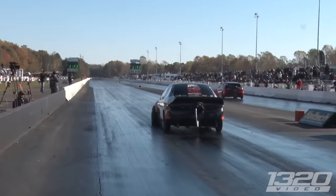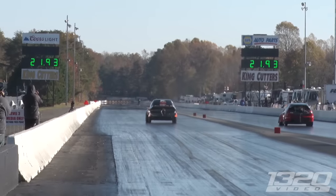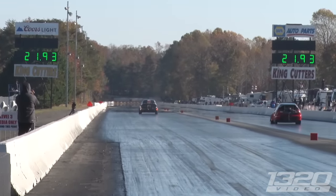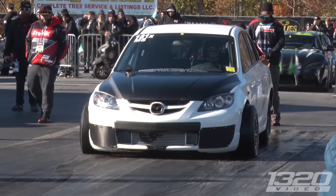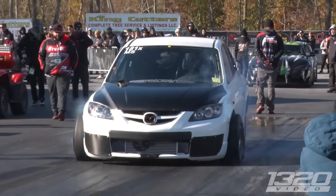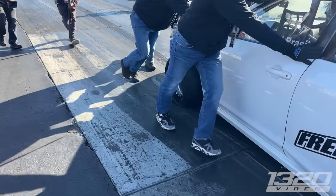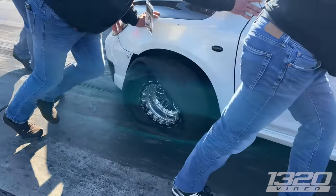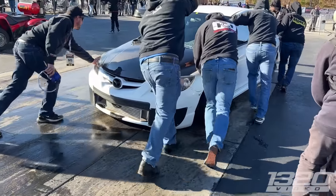Not bad. You want to run low pressures in those things, but maybe a little too low in that one. Pop the tire right off the rim.